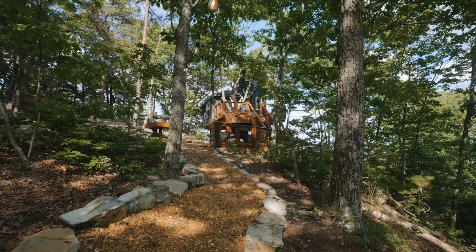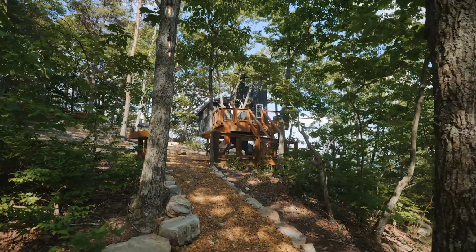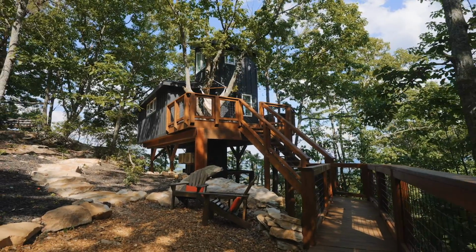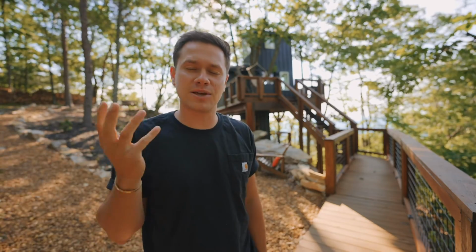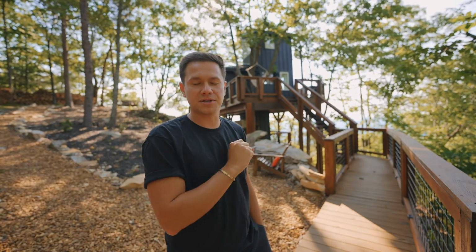You can walk down this path and your treehouse is right on the edge of this bluff, and it just looks incredible even from this back side. You have the huge staircase leading up to it, and there's paths that you can take everywhere. The treehouse is a tiny house with a really cool layout, so let's walk up these steps and go up there and check it out.